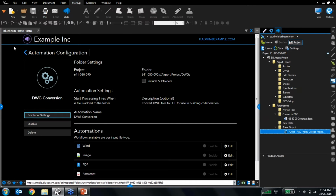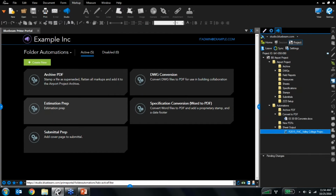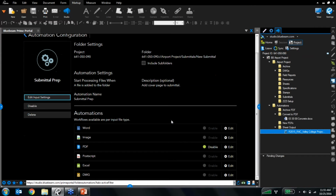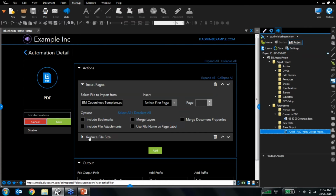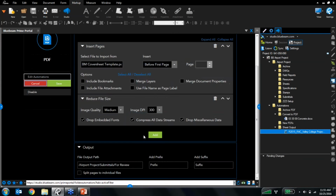Now, the next one I want to talk about is that submittal. This one is one, for those of you who have had to review submittals and prep submittals for review, is a huge time saver. So here we go. I'm going to choose the submittal prep. Now, this is done on the PDF rather than on another file type. So rather than uploading a bunch of DWGs, having them automatically converted to PDF, I'm taking an existing PDF, and what I'm doing here with the PDF is I am inserting a cover sheet template, and I'm reducing the file size so that it's a smaller PDF that's easier to work with up in the cloud.